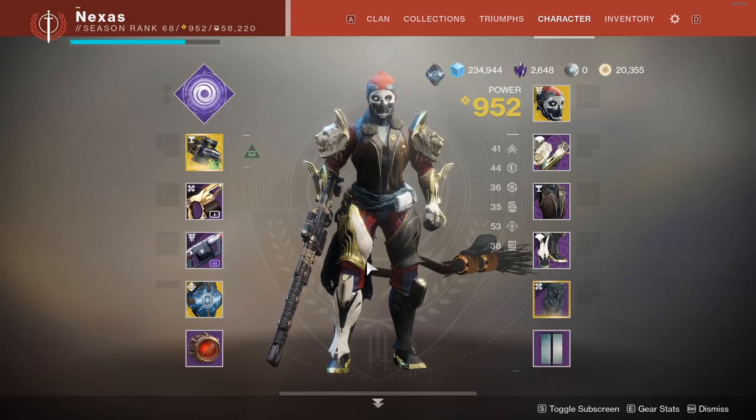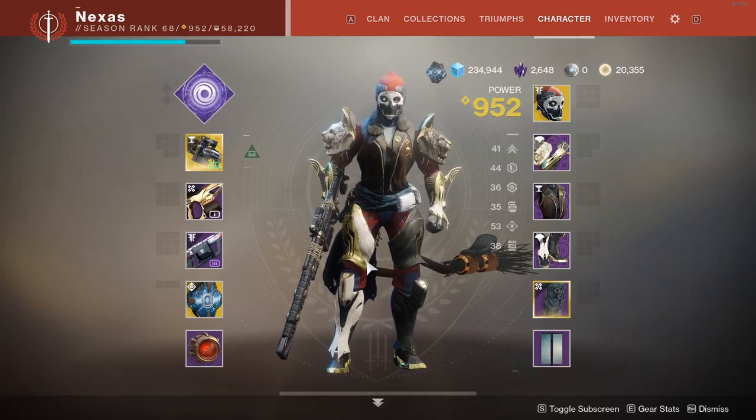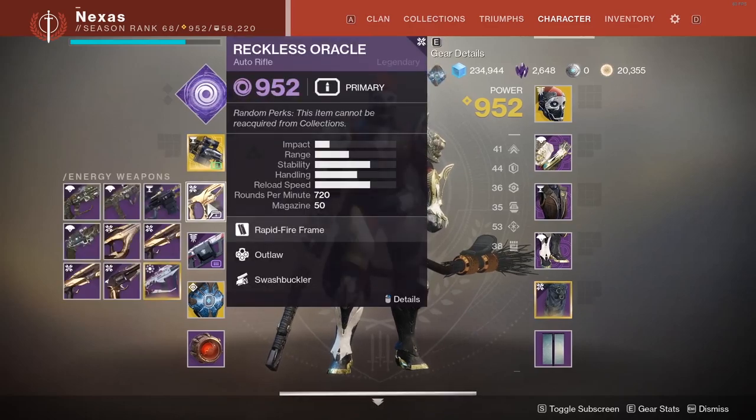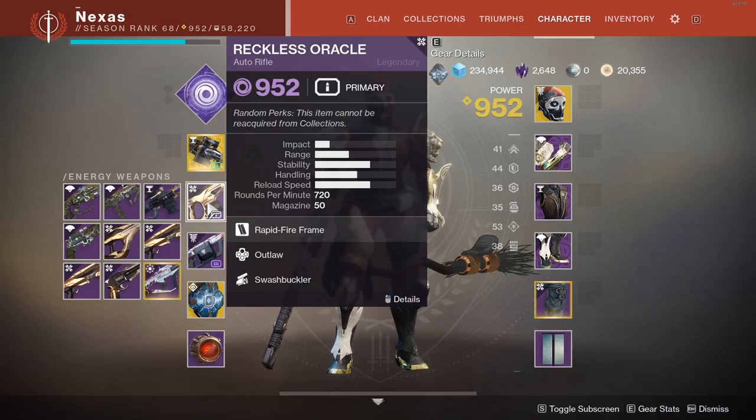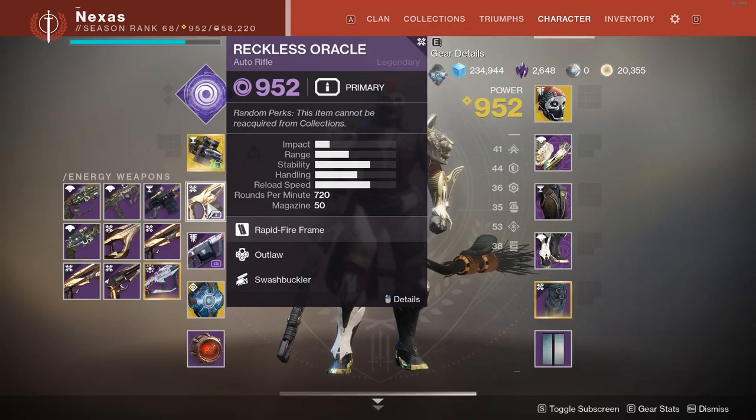Since I've been gone, I'm going back to all the raid weapons and stuff. Obviously, I missed. And the one we're going to be doing today is going to be the Reckless Oracle. Now this is the auto rifle from the raid, but what's nice about this is that it's a 720 RPM, which is a bit of a niche area. It is energy, it is a void weapon, and it does have some random rolls. So without further ado, let me go in and show you what it's got.